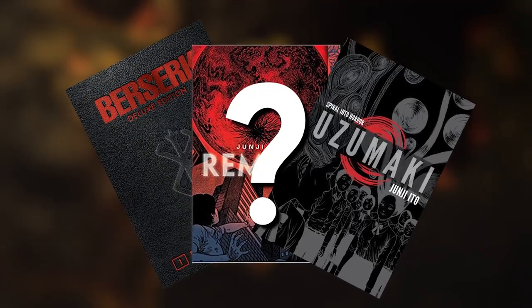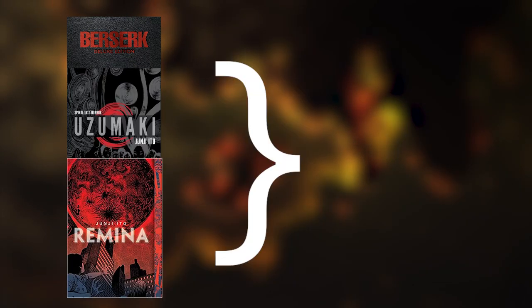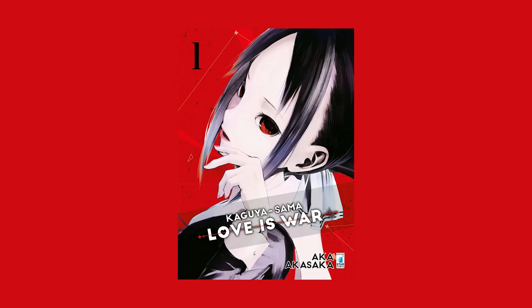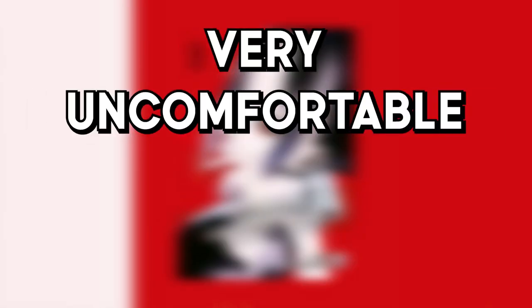What do all those mangas have in common? Well, they are very gory and they are seinen mangas. In fact, Junji Ito is the most famous horror mangaka out there and he uses the same colors. Red in itself already is an aggressive color, but if you make it stand out even more by using pale colors like black and white, then it almost definitely makes you feel very uncomfortable and uneasy.